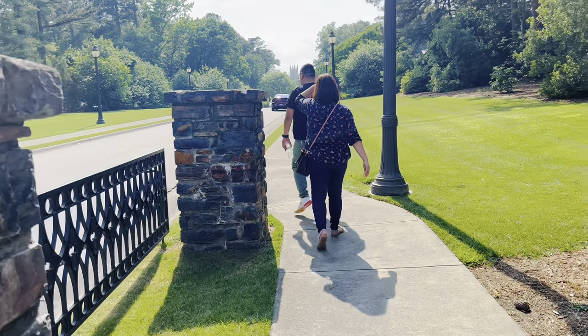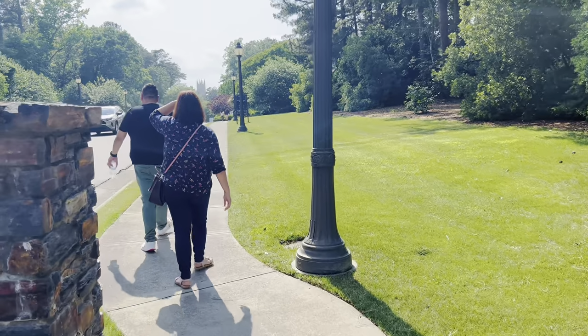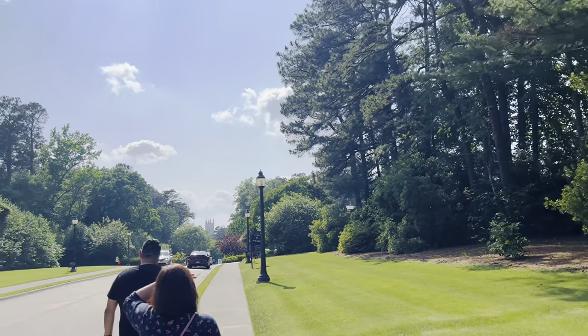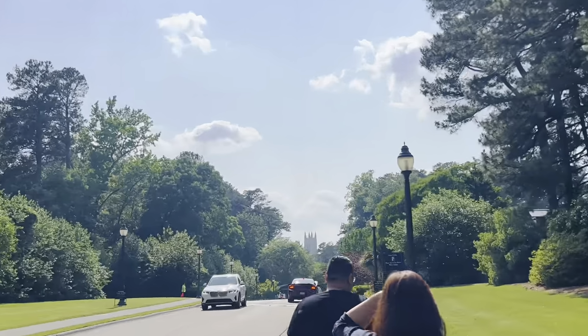Hey, we're here at, oh, so that's Duke University. This building, oh my god. Do you see that building?